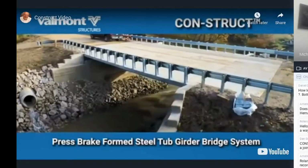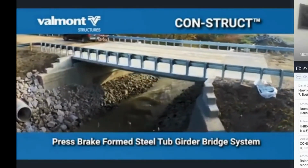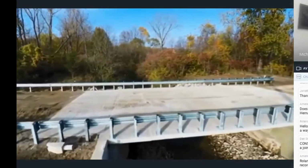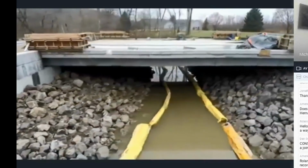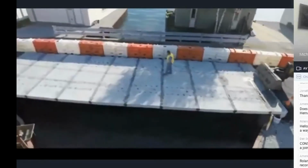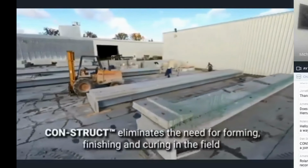Construct utilizes components of precast concrete and galvanized steel to deliver a highly durable and cost-effective option for building new bridges or replacing old ones. Construct bridges can be designed with precast foundations and include a precast concrete bridge deck to completely eliminate the need for concrete forming, finishing, and curing in the field.